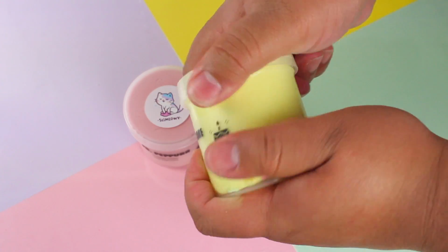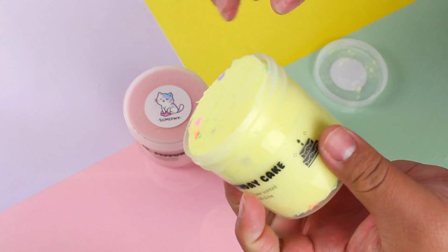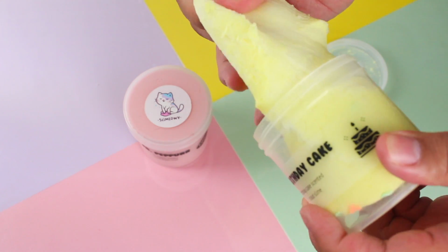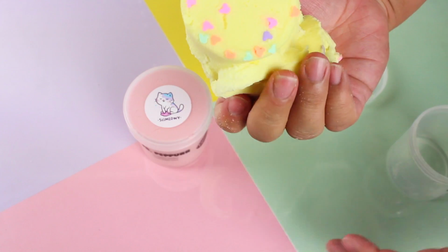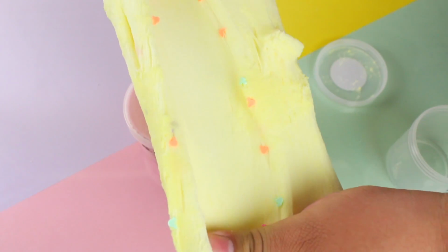This next one is a birthday cake scented cloud slime called Birthday Cake. The cat puns, man, I'm telling you, they're so good. I really like this cloud slime because it's very dense. It's a super dense cloud slime, but there's no snow fallout and it's very drizzly.